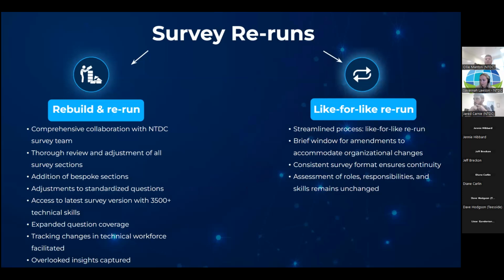So a rebuild and a rerun, or a like-for-like rerun. With a rebuild and a rerun, effectively, you're taking the project right back to basics, stripping it down, and building the survey again from scratch. With this, you get a comprehensive collaboration with us, as you would the first time you run the survey. You can review and adjust all areas, elements, and sections of the survey, and you can add bespoke sections in.